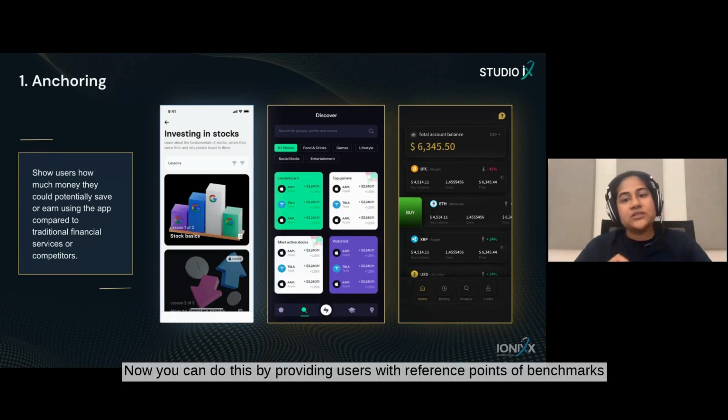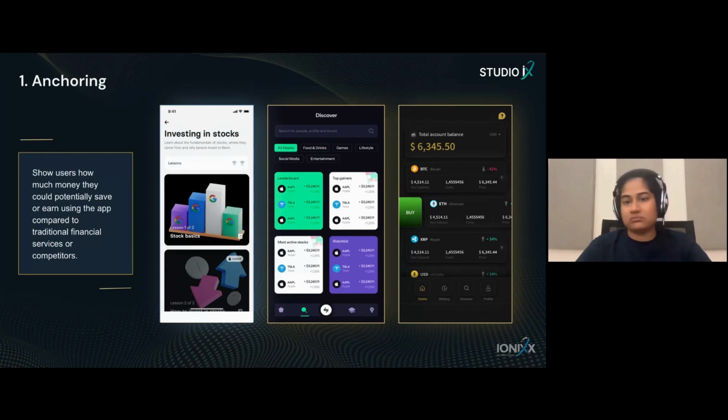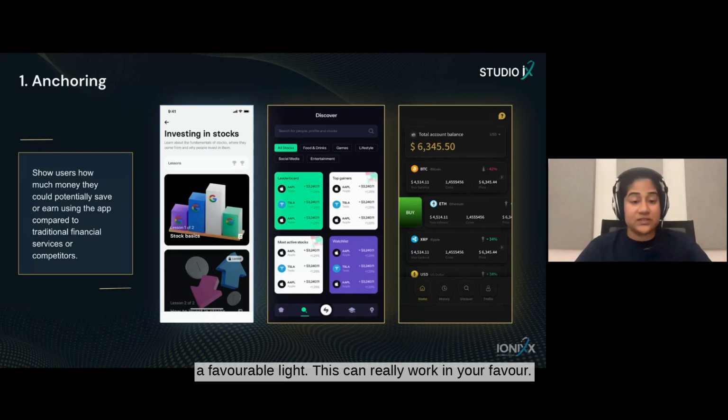Now, you can do this by providing users with reference points or benchmarks to anchor their decisions and actions during onboarding. You can also give them comparative data or industry standards to frame the benefits of using the app in a favorable light. This can really work in your favor.